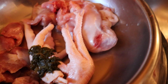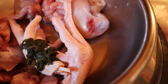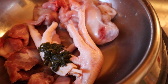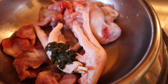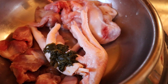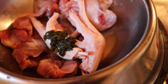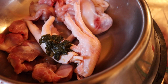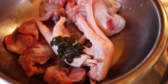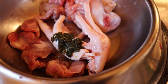The reason I choose to go with a chicken quarter leg is because it has more bone. You gotta be very proportionate when it comes to the meat to bone ratio. You gotta make sure that you give them enough bone. Bone is important for a dog's diet because they need it for calcium. Calcium helps their bones grow.